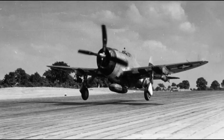This P-47 had previously been the personal mount of George Nowotny, an 8-victory ace flying with the 317th Fighter Squadron. The Germans transferred the aircraft to Rechlin, where it was initially designated 8 Foss 6, then later transferred to Circus Rosarius on October 12, 1944, where it received the designation T9 FLK.